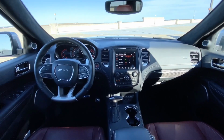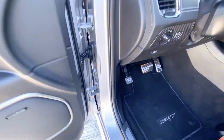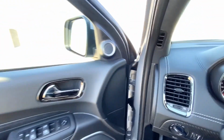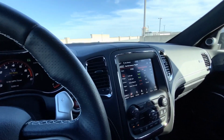The most outdated thing that I noticed is the e-brake. You know how most cars have just a simple button? The Durango SRT, God, it's windy, still has a stomp for the e-brake. But that's okay, because it still has all the modern tech, just in a very outdated style.